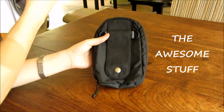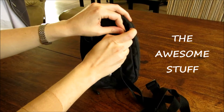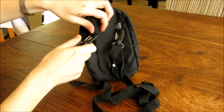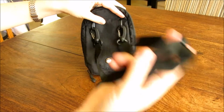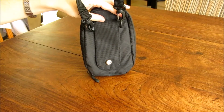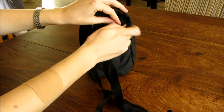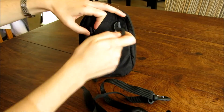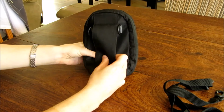One of the best things about this pouch is how versatile it is. It comes with a strap that has very good quality clips, and you can then wear it as a bag on its own over your shoulder. You can adjust the length of the strap, or if you don't want to use it like that, you can also attach it to a belt or the hip belt of your hiking bag by using the flap of fabric attached to the back of the bag.